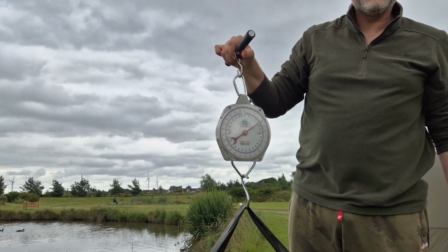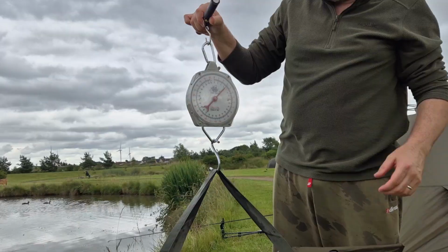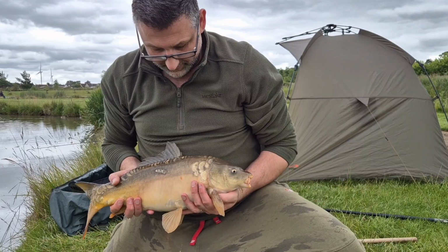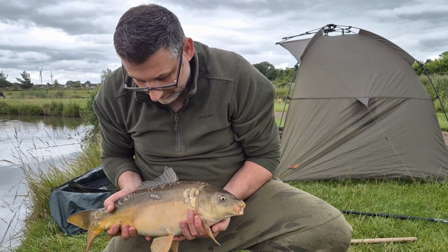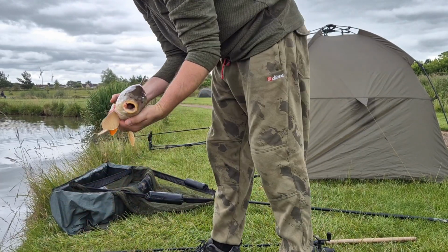9 pound. Nine pound. It fights bigger than that. Yeah, 9 pound fish, look. I thought it was double that. Look at the state of it. There we go. Yeah, 9 pound. That looks a bit bigger than 9 pound, but it fought bigger than 9 pound. Pretty decent size fish, but they look a lot heavier than the weight. Like, bigger. Fighting. Yeah. Nice.